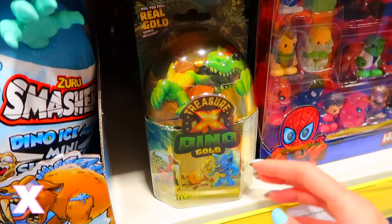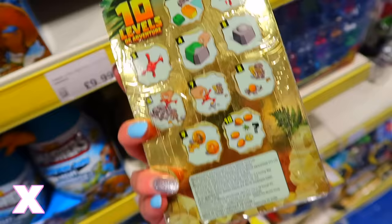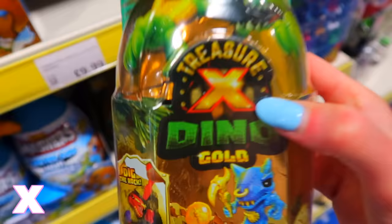X. Treasure X. Normally, there's like Treasure X Gold, Minecraft X Gold. Like, there's something like that. There's a brand that we always get, so let's try and find those. Okay, so the only one that they actually have that I can see is Treasure X Dino Gold, but there's 10 levels, 10 surprises, and it does have a big X in the middle, so we'll go with that.